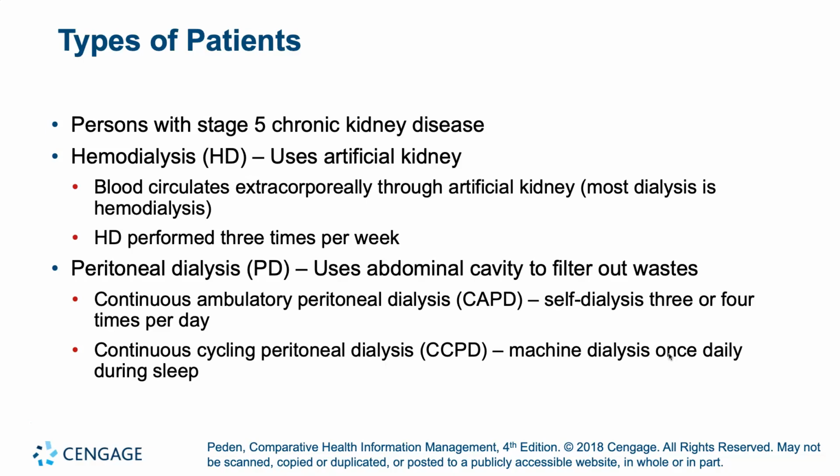If you hear peritoneal dialysis, that's different. That is where you're using the abdominal cavity to filter out the waste. And there is something called continuous ambulatory peritoneal dialysis that you, as a person, if that's the condition you have, can come in and do 3 to 4 times per day. Notice the difference. It is per day, and it is peritoneal. The next option is continuous cycling peritoneal dialysis, and you do that once a day, but while you're sleeping. And again, both of those, the CAPD and CCPD, are done with the abdominal cavity, peritoneal dialysis. Very different than hemodialysis.